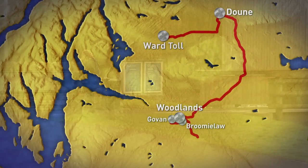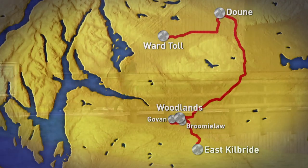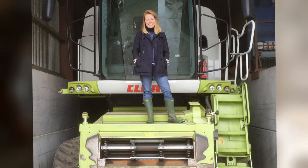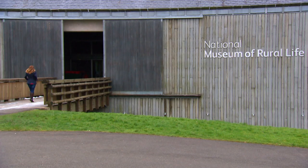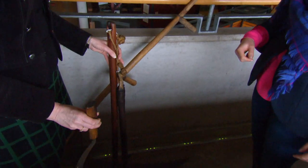Christina's made her way to East Kilbride, the largest town in South Lanarkshire. As a farmer's wife, Christina has come to hear how two Scots revolutionised crop harvest in the 19th century. Curator Elaine Edwards knows the story, and it all starts with a sickle.